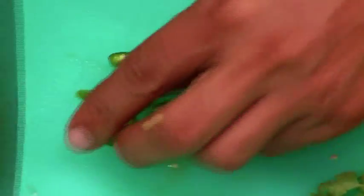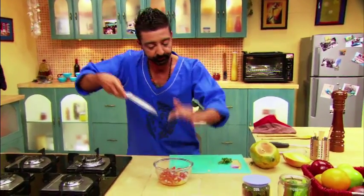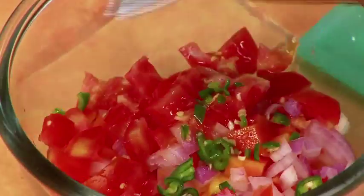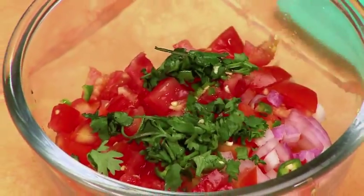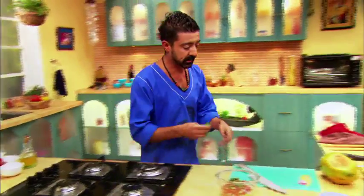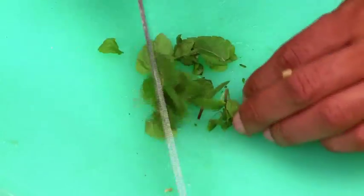Okay, the green chili, of course, is what's gonna spice the whole thing up. Salsa means spicy. A little bit of green chili. Some coriander. I'll probably even put a little bit of sort of fresh mint. And I know mint doesn't usually go in a salsa, but I think mint is gonna sort of add a different dimension to the whole thing.